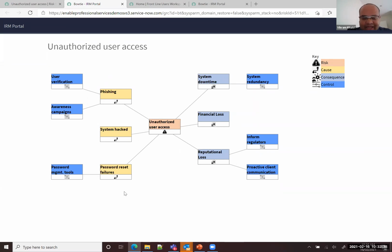On the left-hand side, you have potential causes of that risk event occurring. For example, unauthorized user access could happen because your usernames and passwords are lost due to phishing attempts by hackers. Your system could be hacked by other mechanisms by which user data can potentially be stolen. And password reset failures could potentially redirect users to a dummy page where they enter their details and then the details are lost. So you can document multiple causes for that risk event in this fashion, and the system visualizes this in a Bowtie.